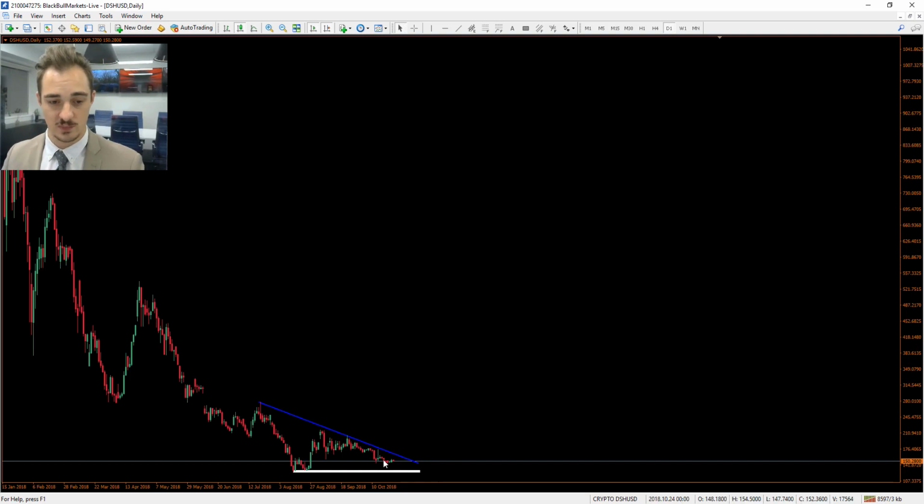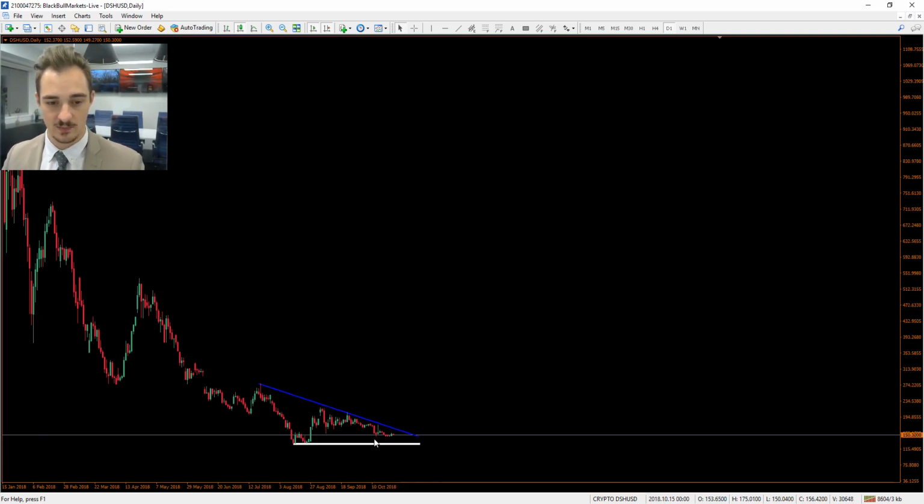Again, we're looking for a potential break of this trend line, and also the possible low here breaking, because it is a slow upwards moving trend over here. If it does break, we can look for a possible retest as well if you did miss that break. So that is it for the Dash coin.